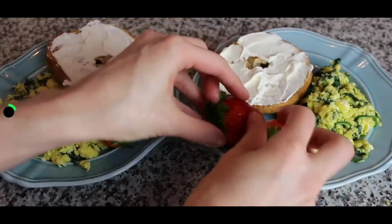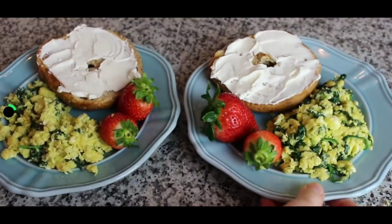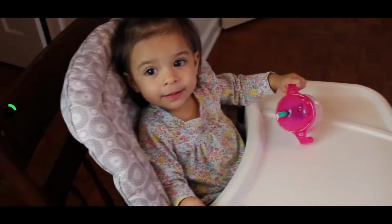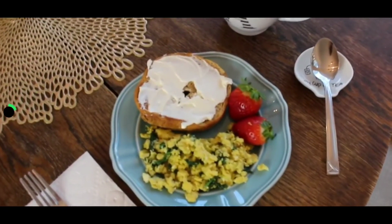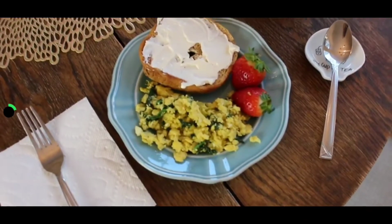I always like to have some sort of fruit in the morning. Usually it's a clementine. And then I get to have breakfast with this cutie, and one of my happy places. I love mornings, I love breakfast.